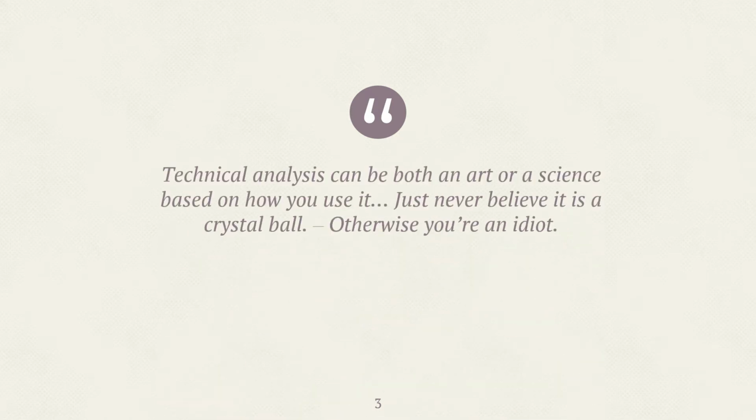Technical analysis can be both an art and a science. Or let's do this again. Technical analysis can be both an art or a science based on how you use it. Just never believe it's a crystal ball. Otherwise, you're pretty much an idiot.